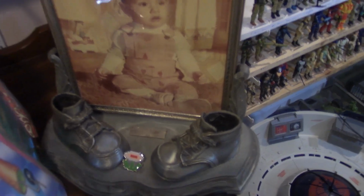Look at him. A little drool on his chin, I think. Yeah, look at that. Look at that drool spot on my overalls. That's disgusting, isn't it? I'm drooling all over myself before the photos.